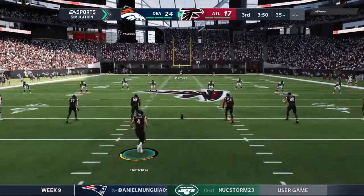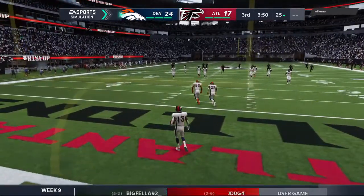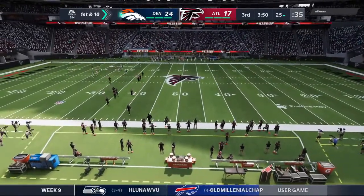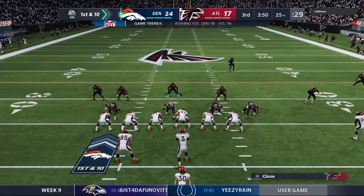Now following the touchdown, Hoff-Richter to kick off. And no return on this one as the fair catch is signaled for and taken. The Broncos take over first and 10 at their own 20. Lock and the Broncos going to come up first and 10 at their 25-yard line.